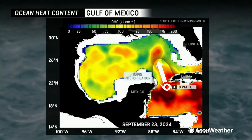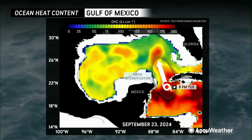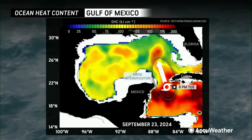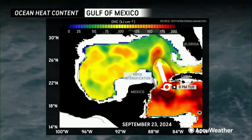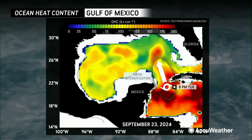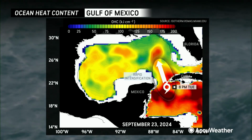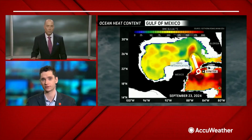This is what really can lead to rapid intensification, and what the research has shown can really lead to rapid intensification, because tropical systems naturally mix up the water. But if you're mixing up warm water back up to the surface, that can allow essentially that tropical heat engine to continue to run. And so a lot of times where we see storms rapidly intensify, it's correlated to where the highest areas of ocean heat content are located. And you can see there, the Western Caribbean and into the eastern Gulf of Mexico, that's where we can see really high ocean heat content, and that's why we're concerned about the rapid intensification.